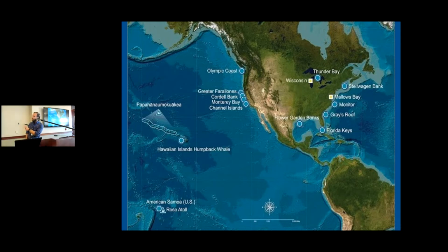And even now this map is out of date, where for the past several years, a proposed sanctuary in Lake Michigan along the Wisconsin shore was in the process of being nominated, reviewed, and approved. And now it has been established as a marine sanctuary site. The superintendent, Russ Green, is here. So the little yellow square has been promoted to a full-fledged blue dot on this map.